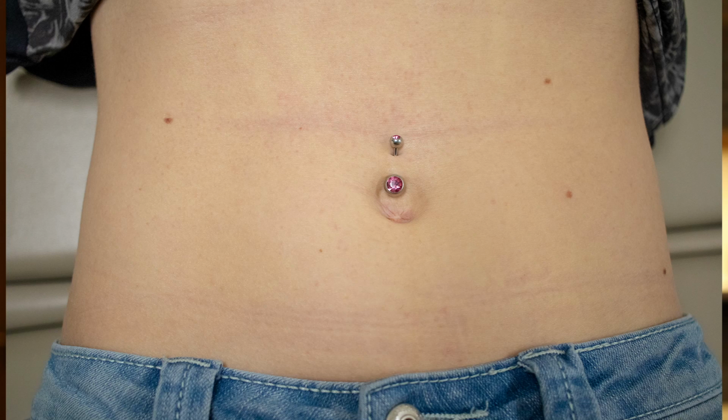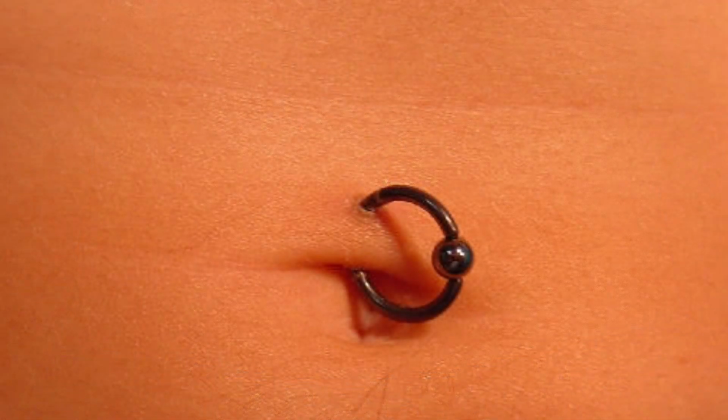Most commonly, this is done with a curved barbell. That's probably the most common anymore. Also, they've been done with rings or circular barbells in the past. A lot of that comes down to your anatomy, and I'll go into a little bit of that later on, and I'll probably do a separate video on the bottom and on floating navels in the future.